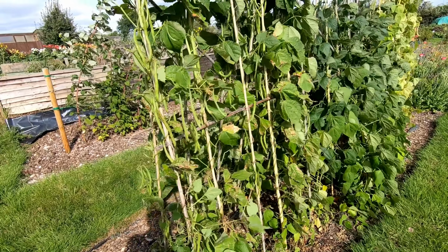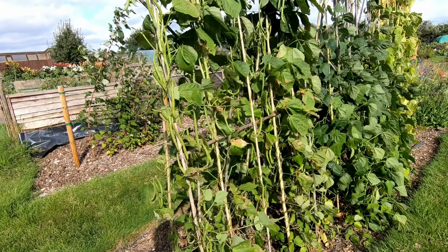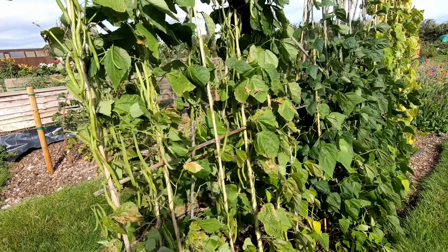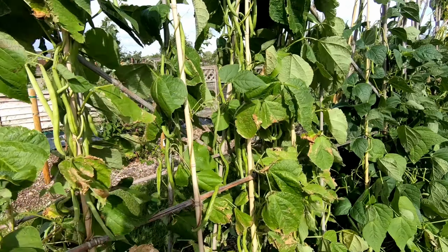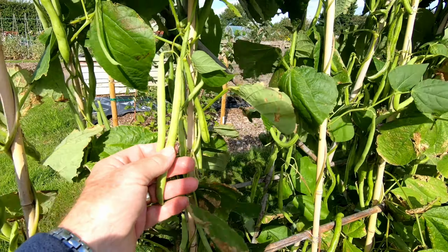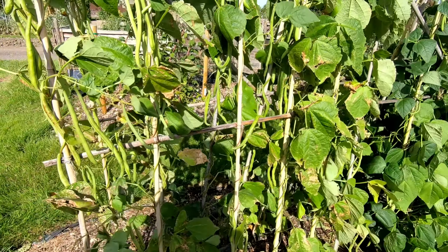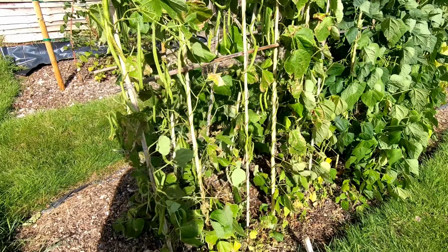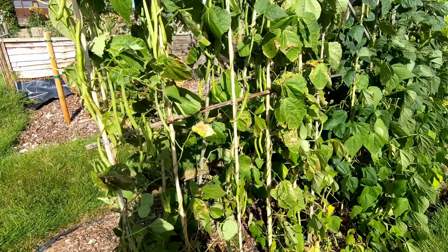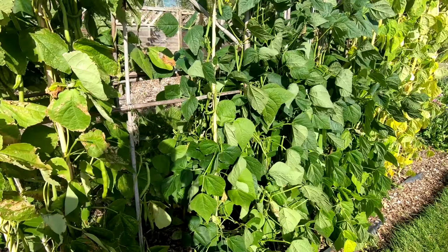Now, knowing Cobra, these are probably alright to use, but they don't look really good. There's a few beans left on that I might take off, but generally I think lots of these beans have been battered by the wind, and as you can see, most of the leaves have now disappeared off the plants.